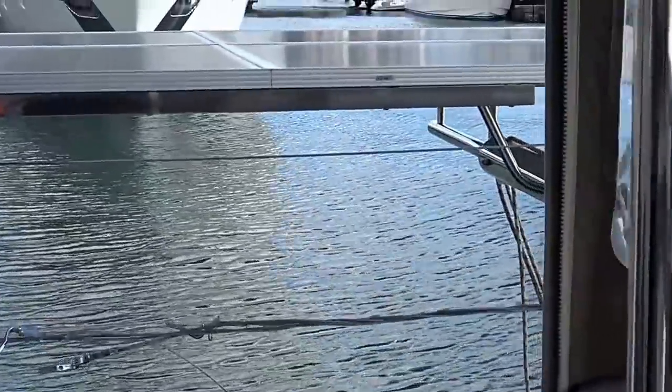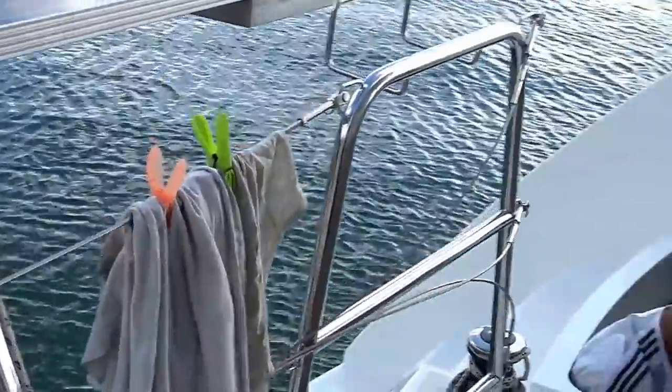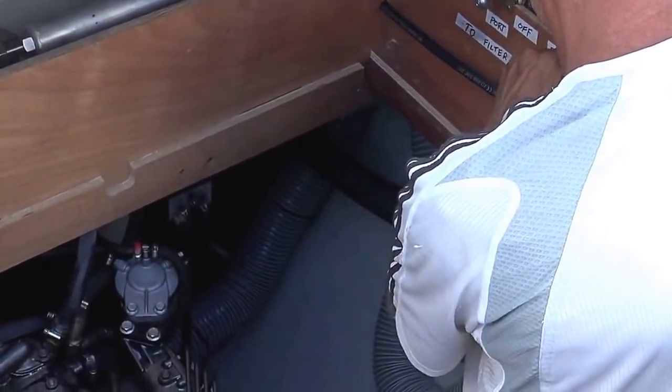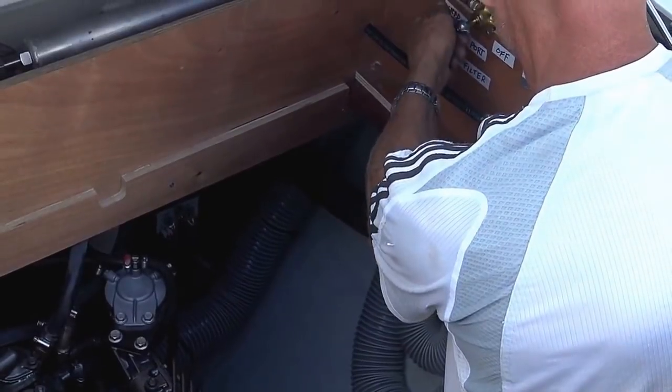Sounds like Andrew's got the fuel pump going. Is it going? You gotta fill up the filter with what? Oh, diesel. We don't have any diesel.